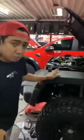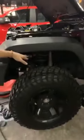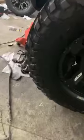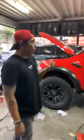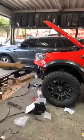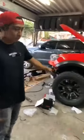Installing an Old Man Emu DP51 4 inches on this Wrangler. Tapos KMC wheels and then a 35 BFG. And besides this, this red wrap, kumuset ko sa A4, sa double mounted DDT.